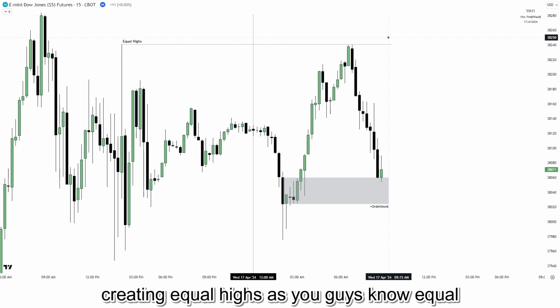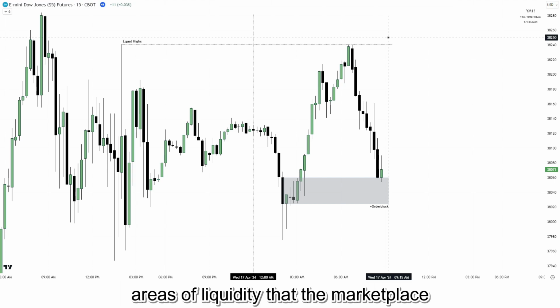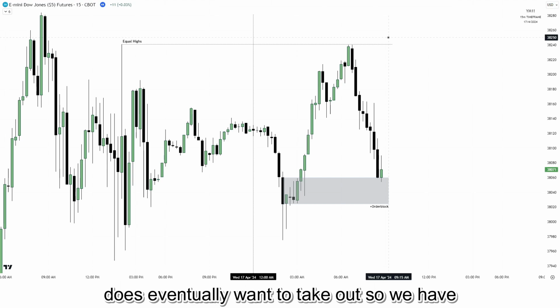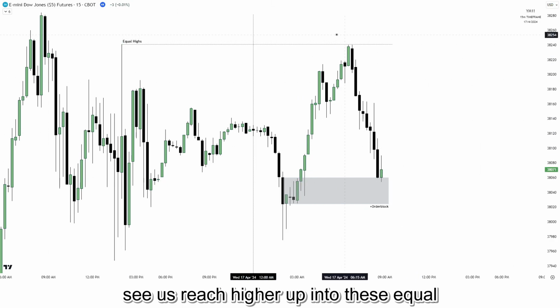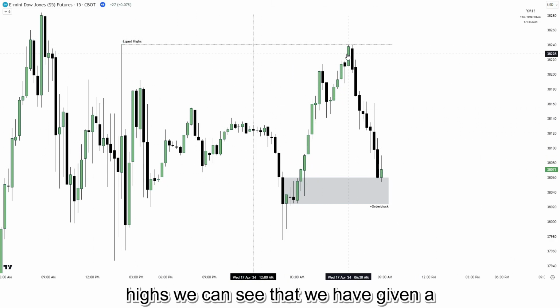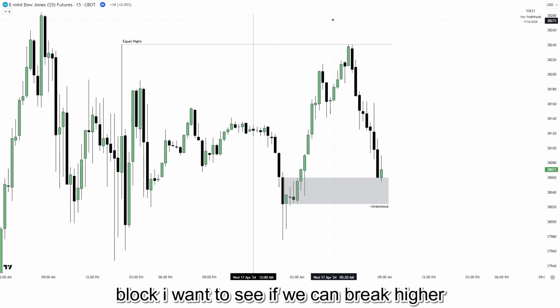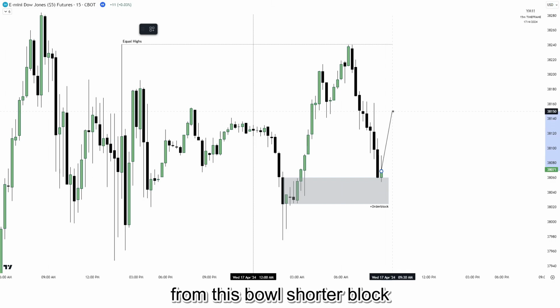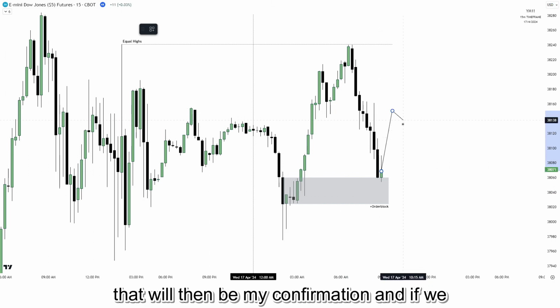As you guys know, equal highs inside the marketplace are strong areas of liquidity that the marketplace does eventually want to take out. So we have equal highs up here. My bias is I want to see us reach higher up into these equal highs. We can see that we have given a retracement back into this bullish order block. I want to see if we can break higher from this bullish order block, leaving this bullish order block level. That will then be my confirmation.